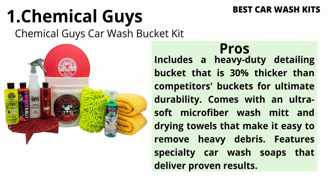Pros. Includes a heavy-duty detailing bucket that is 30% thicker than competitors' buckets for ultimate durability. Comes with an ultra-soft microfiber wash mitt and drying towels that make it easy to remove heavy debris. Features specialty car wash soaps that deliver proven results.